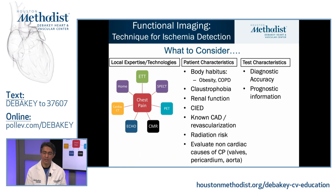And then the other thing you should also consider is whether in your patient you want to evaluate more than just the coronaries. You may be looking for non-cardiac causes of chest pain. That would include, do you need a study that helps you evaluate the pericardium, the aorta, or the valves? Then you would be leaning to tests such as cardiac MRI and echocardiography, which allow you to do that and give you concomitant information beyond just perfusion imaging.